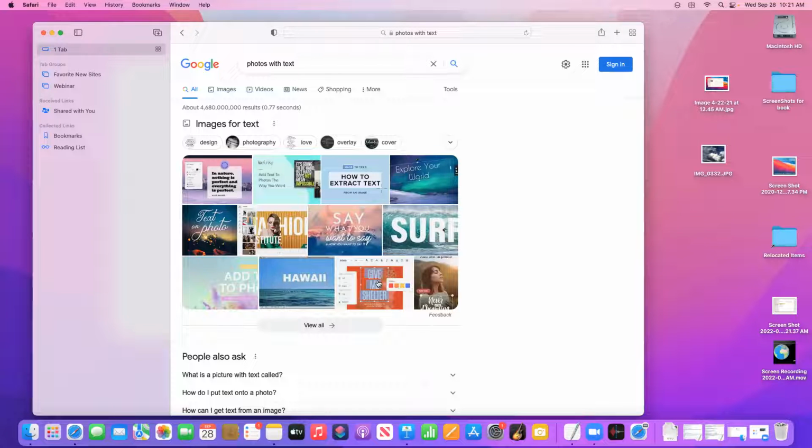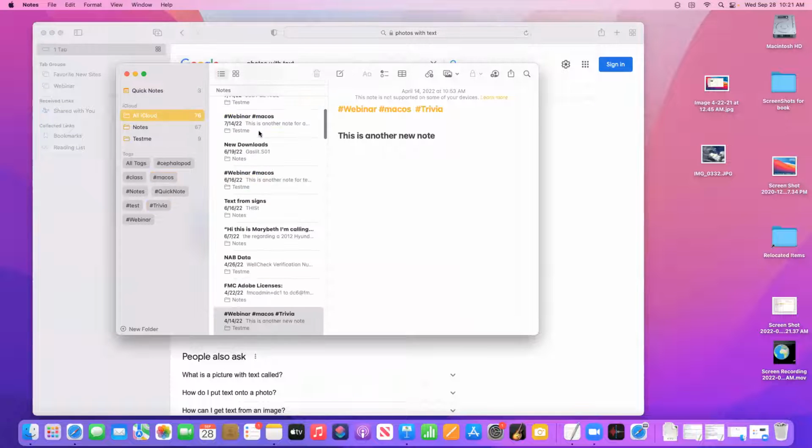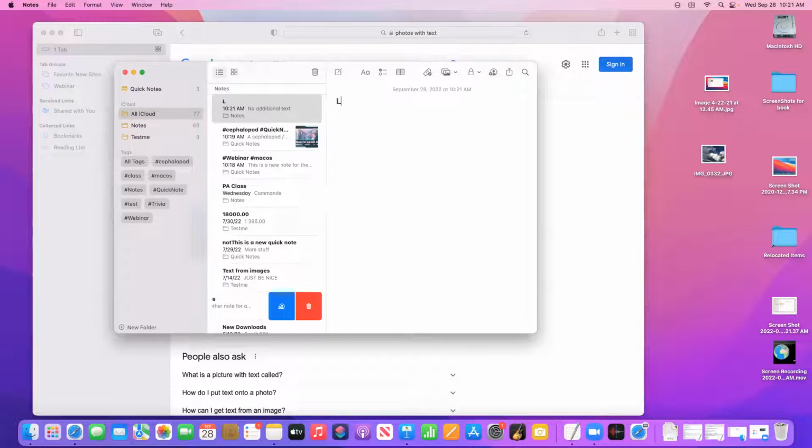This is like photo to text recognition, and I can copy that. And again, I could go to my Notes app and add that to a note. Let me just create a new note here. We'll call this live text. And in fact, we will add the live text tag to that. And then I will paste the text in here.